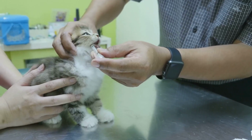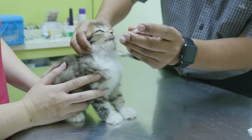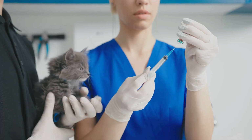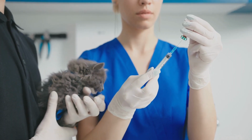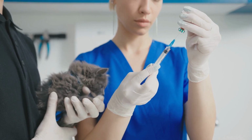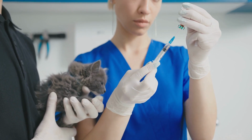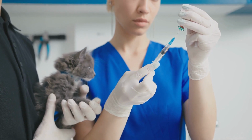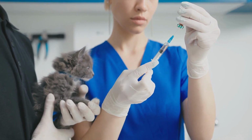Now, let's talk about a long-term solution: immunotherapy, also known as allergy shots. This treatment involves receiving regular injections containing tiny amounts of the allergen, in this case, the Fel d 1 protein found in cat dander. The goal is to gradually desensitize your immune system to the allergen, reducing its overreaction.